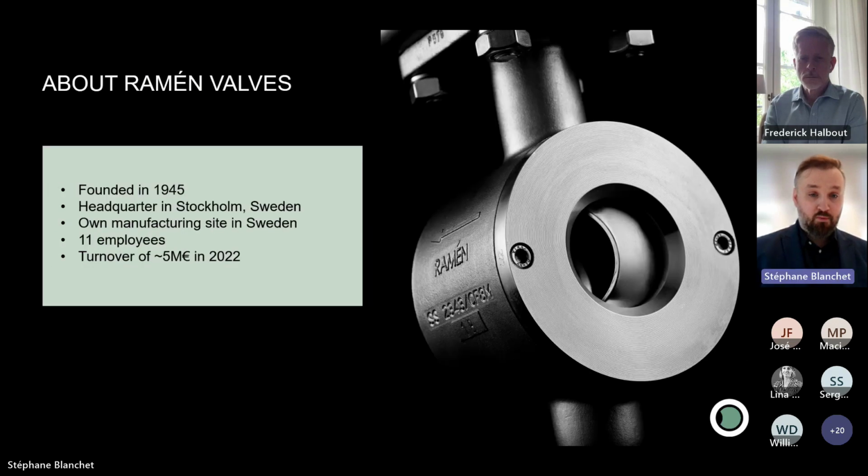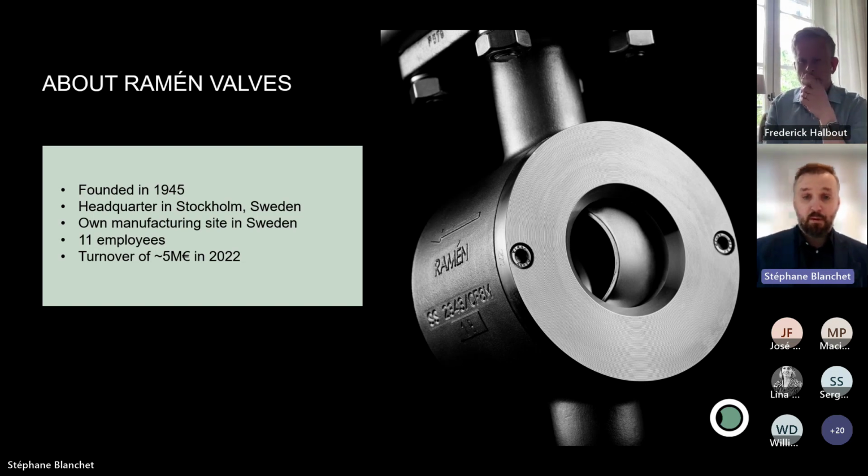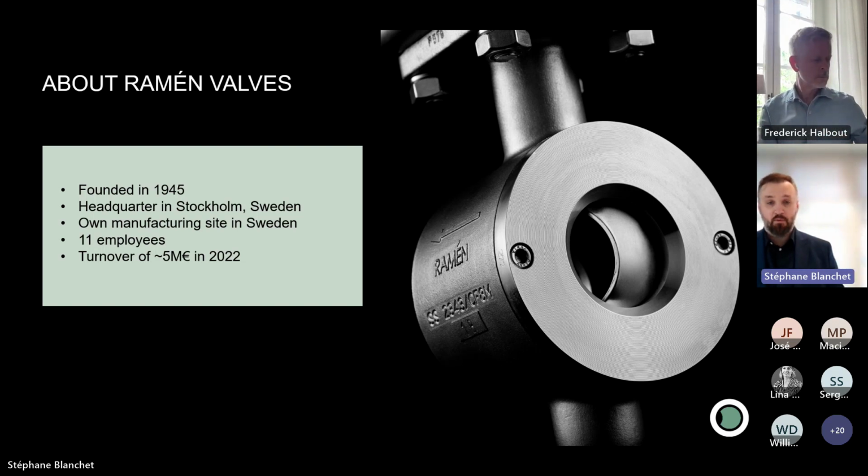So briefly about Ramen Valves, a brief introduction. The company was created in 1945, so it's quite an old company. We are located in Stockholm. We have manufacturing sites in Sweden, so we are a Swedish company. We are quite a small company, around 11 employees, and the turnover is around 5 million euros.